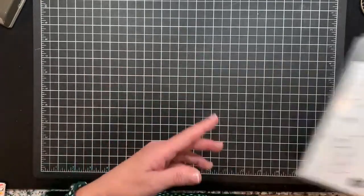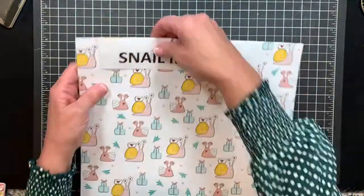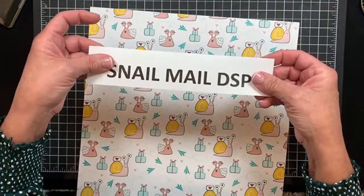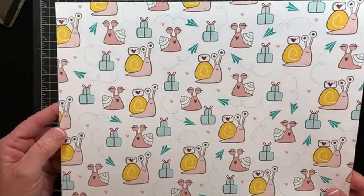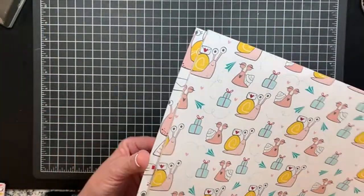Now, if you're not convinced yet, just wait. The designer series paper is kind of really what pushed me over the top. And the designer paper is called Snail Mail. Very appropriate, isn't it? But wait until you see these little faces. Oh my goodness, are these not cute? All right, so let me show you some from the back.